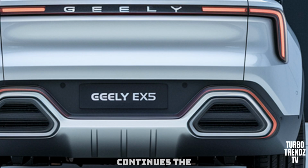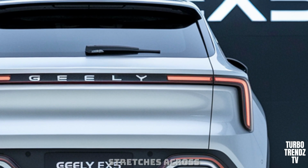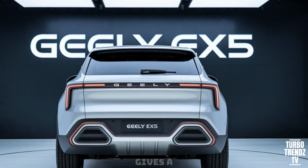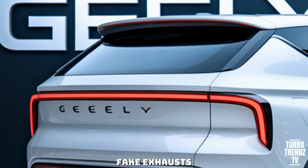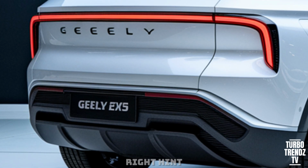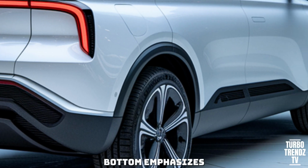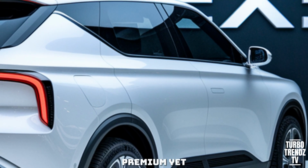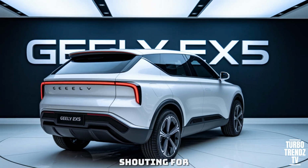The rear continues the modern, cohesive theme. A continuous LED light bar stretches across the tailgate, with intricate detailing inside the lenses that gives a floating effect. The bumper is clean, with no fake exhausts or excessive chrome, and a subtle roof spoiler adds just the right hint of sportiness. A diffuser-like element at the bottom emphasizes width while aiding aerodynamics. The overall effect is premium yet understated, the kind of design that feels sophisticated without shouting for attention.